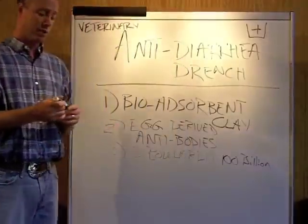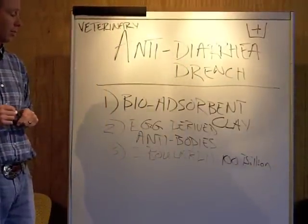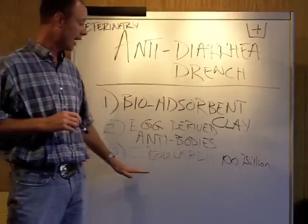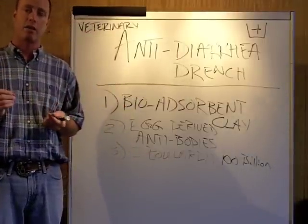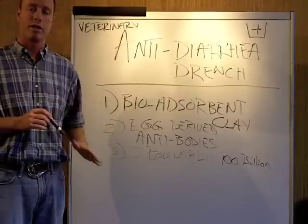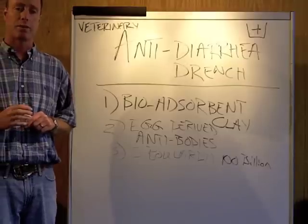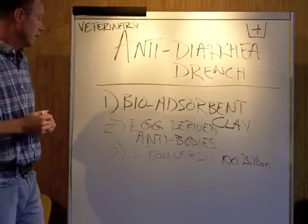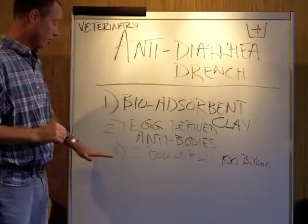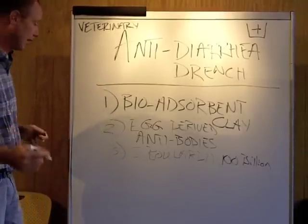So we put in 100 billion in a dose, and that's going to provide a high concentration of probiotics. These are lyophilized yeast, so they're in a freeze-dried state, and they're activated once you add water. So these have a good shelf life. They don't have to be carried in a refrigerator or anything like that. They're actually very stable at room temperature. So we've got a probiotic, we've got antibodies, and we've got a bioadsorbent clay.